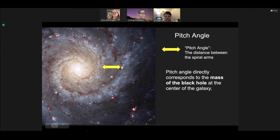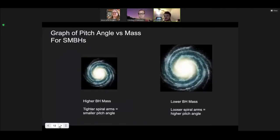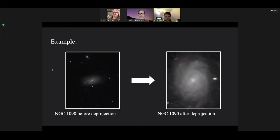So the way the project starts, I think there's one more slide, Lindsay, if you want to go to the next one. So there's just an illustration of what I was saying. So galaxies with higher black hole masses, as you can see there, the spiral arms are much more tightly wound, much more compact structure, and with the lower black hole mass, much looser open structure. Yeah, so the next slide. So the way we work with this relationship, it obviously begins with pictures of galaxies.